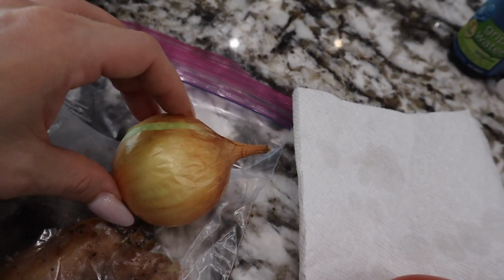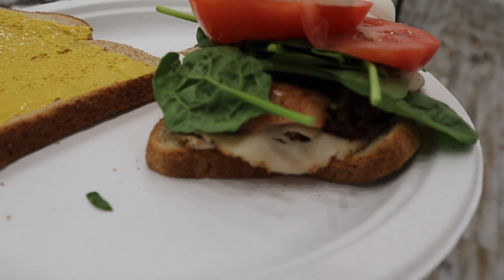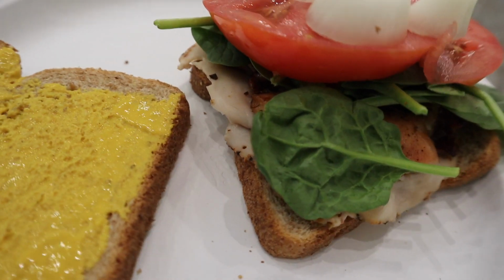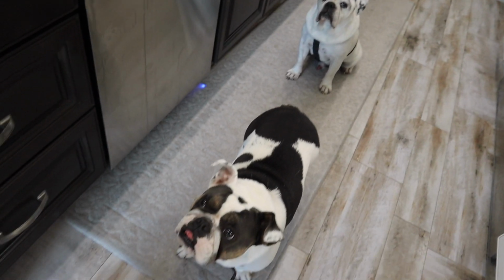A tomato, a little bit of onion, and some regular yellow mustard. Okay, so here it is, classic yellow mustard, the wheat bread, and there is turkey and leftover chicken thigh, spinach, tomato, and some onions, and two very, very, very interested bulldogs.